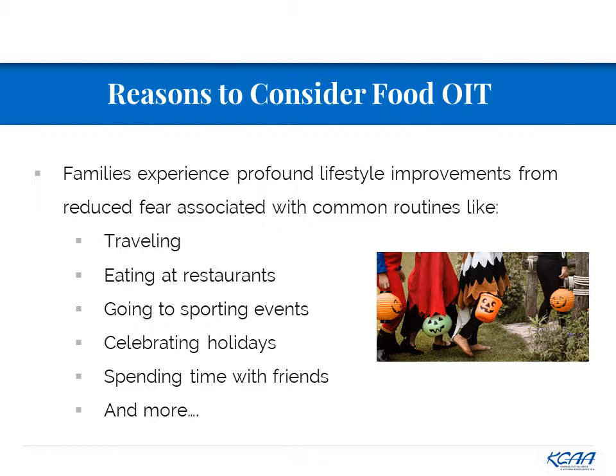KCAA's primary goal in offering food OIT is to improve patient safety. We want to protect food allergic patients against accidental exposures and the reactions resulting from those exposures. Freedom from food fear allows families to reduce the anxiety and stress accompanying the ever-looming possibility of a reaction. This is especially impactful for parents who cannot always be there to protect their children.